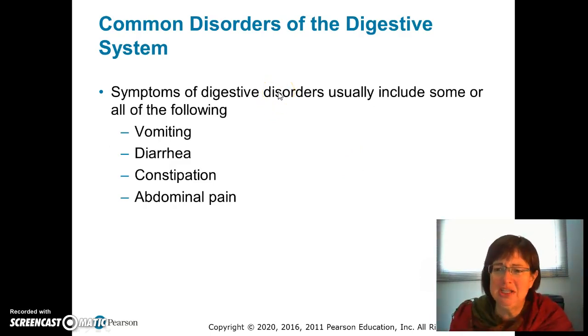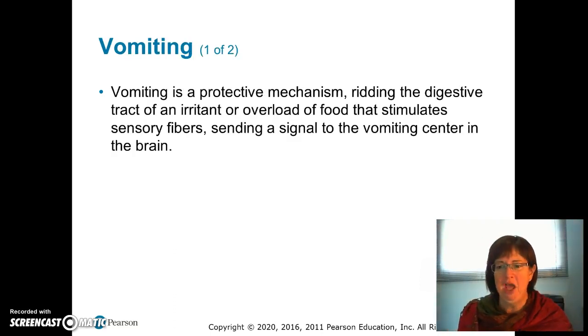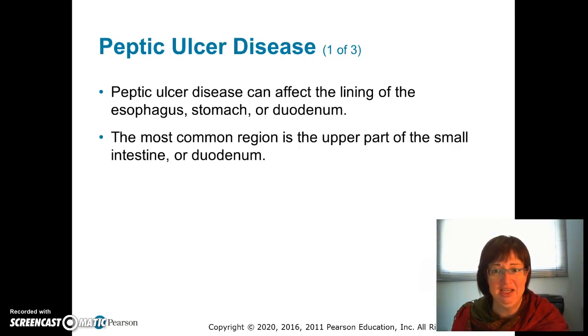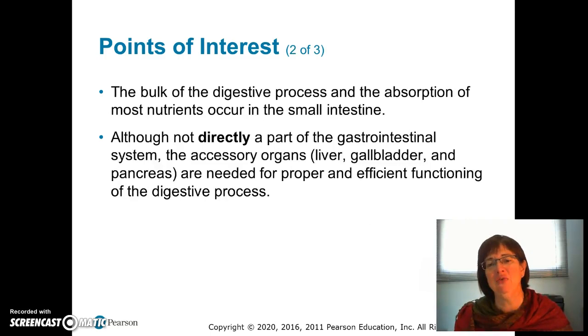Okay. There are all sorts of things that can go wrong with the digestive system. Basically, vomiting is get this out of here. Diarrhea is get it out the other end. Constipation is staying there too long. Vomiting is a protective mechanism to get rid of irritants, and it is a reverse peristalsis. Diarrhea is peristalsis at the other end, getting rid of things fast. The problem with diarrhea is you will also lose your water, because water is largely absorbed in the small intestine. Okay, we made it through this part.